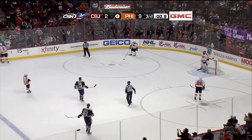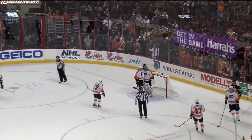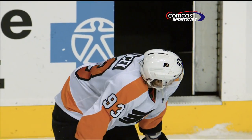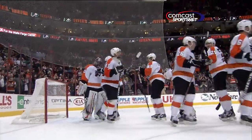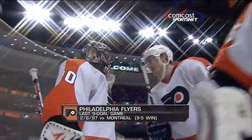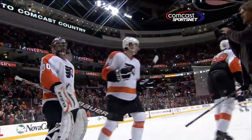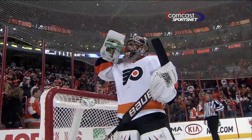This one, a job well done by the Flyers. They bounce back from the tough loss to the Devils by pummeling the Columbus Blue Jackets 9-2. Sean Couturier pots a couple, and the Flyers, with all hands on deck, cruise to the easy win. Yeah, solid team effort, no question about it. There's the numbers right there. Last 9-goal game was back in '97 versus the Montreal Canadiens. Terrific job by all involved, and Columbus catches a couple late goals on that man, but a solid performance nonetheless.